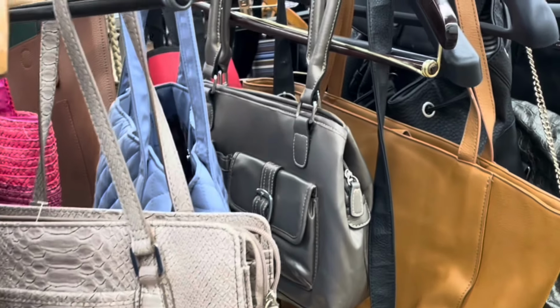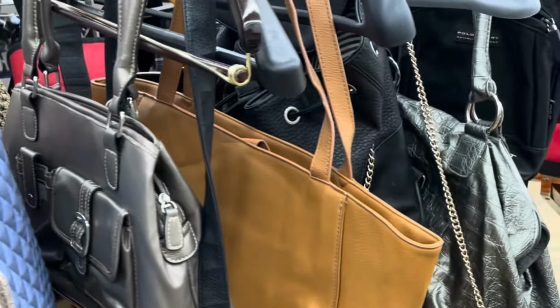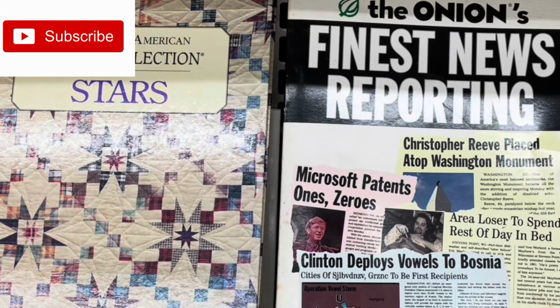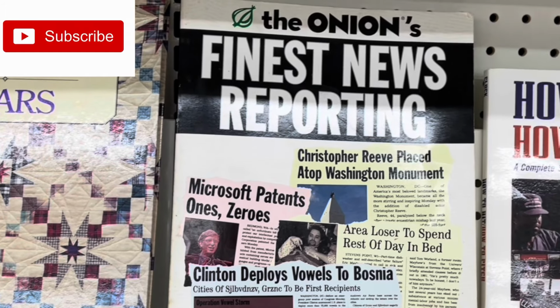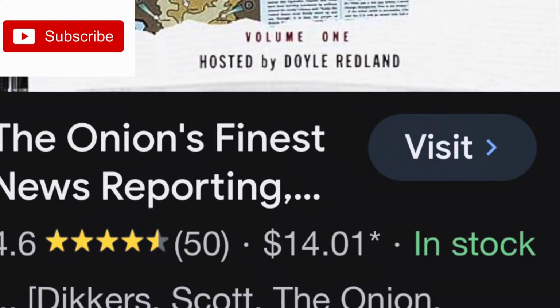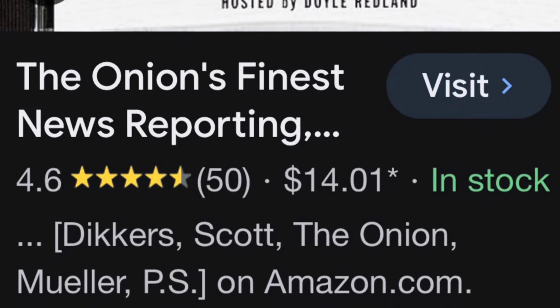And what woman doesn't love handbags? I cannot not take a look at what they have. But going through the handbags today, just quickly, nothing popped out for me. When I was looking through the books, I came across this book, The Onion's Finest News Reporting. Apparently it's a humorous periodical. I researched the value of this book, and it seems to range anywhere from $3.73 to about $14.01 used.